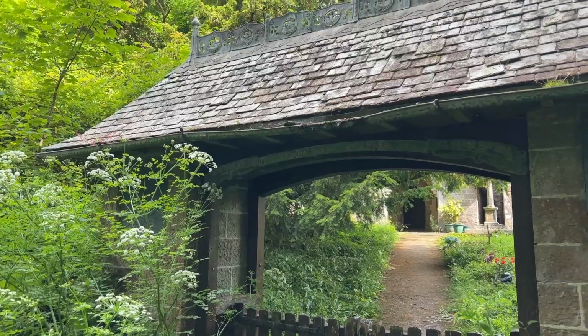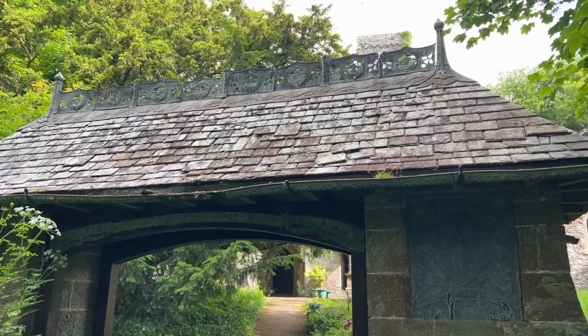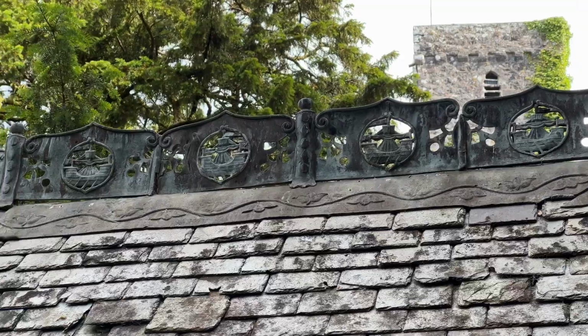But here I am just outside the church. As you see, it's very Victorian. Apparently the lych gate to my right is an Art Nouveau lych gate, not many of those, and was designed by the same man who designed Cairo Museum. I think he was a relation of the Cadors.